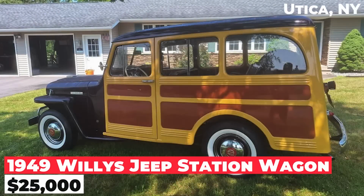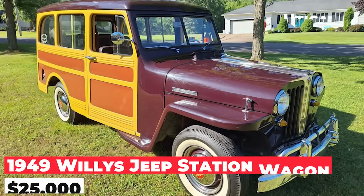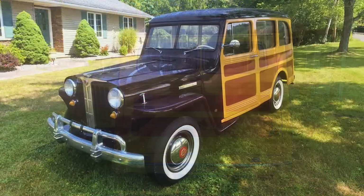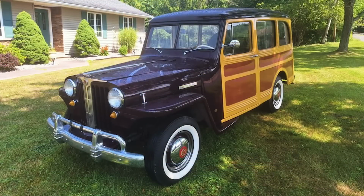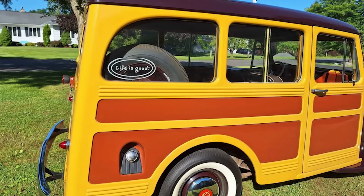The 1949 Willys Jeep station wagon, priced at $25,000, has been a cherished family vehicle for nearly 2 decades. Recent upgrades include a new clutch, brake drums, shoes, wheel bearings, and wide whitewall tires. The vehicle comes with extra mechanical parts, such as starters, generators, and bumpers. This attention-grabbing classic, always well-maintained and insured, is ready for its next chapter, offering both reliability and vintage charm.